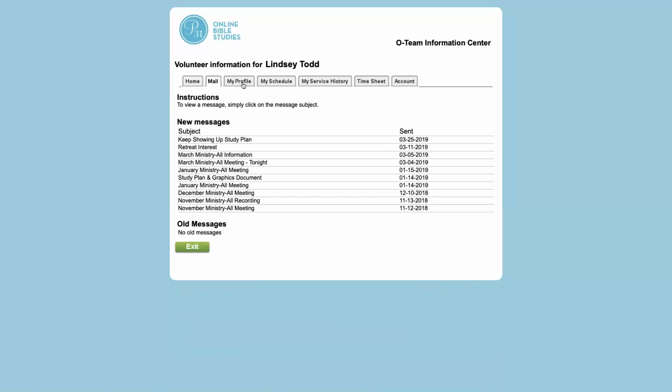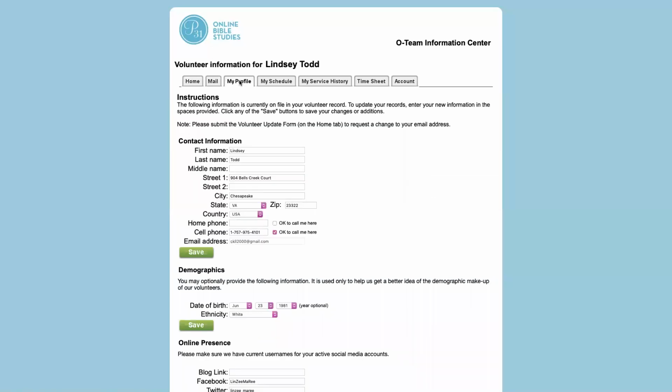Today, this is going to be the most important tab that we talk about, My Profile. When you submitted your application to Proverbs 31 Online Bible Studies, we took that information from your application and transferred it here. And today, we would like you to verify that what we have is accurate. So we want you to scroll down each of these areas and verify your name, your address, your cell phone number, and click here if it's okay to call you at this number. Please check your email address and make sure that it is a valid email address that we can use to communicate with you on a regular basis.